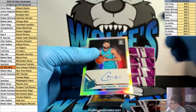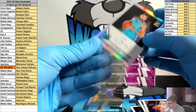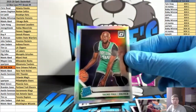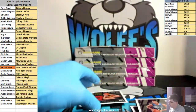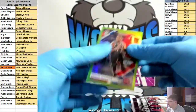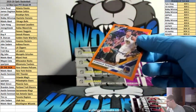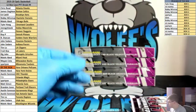Cody Martin, holo auto for the Hornets. Bobby. Taco, holo for the Celtics. Reggie Jackson for the Pistons, lime green. No Pelicans, box number 8. Box number 9 coming up.